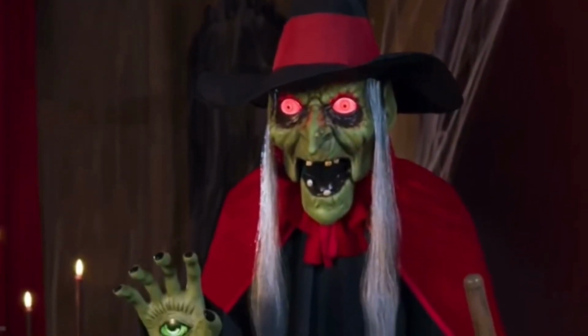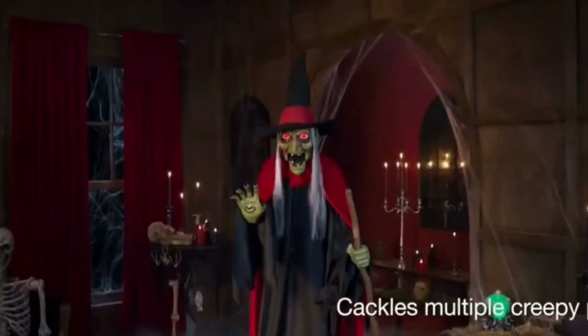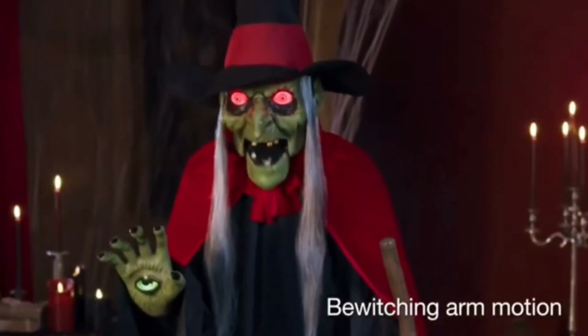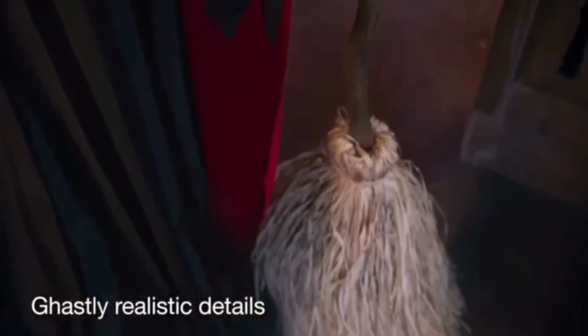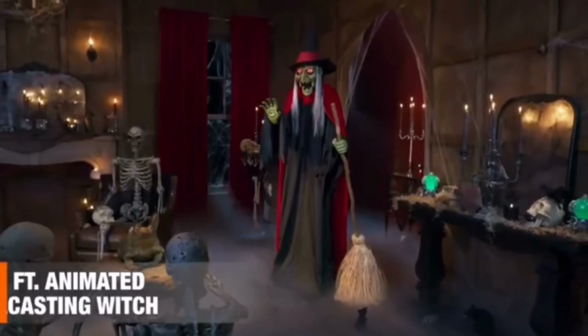I want to see this in person. Okay, so now we have the 7-foot Spellcasting Witch. Now, this one is definitely not one of the best props for Home Depot, but I'm pretty sure this is meant to be another budget-type prop, and it's not really bad, but it's nowhere near good as well. The face is nowhere near realistic. It just doesn't look real. Now, the animation is pretty cool.